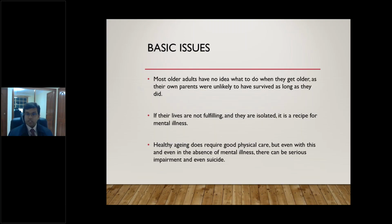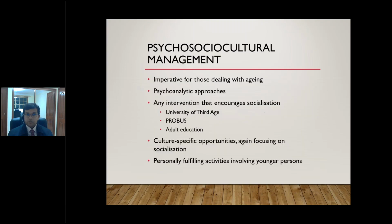We know that healthy aging does require good physical care, but even with this and even in the absence of mental illness, there can be serious repercussions. So for psychosociocultural management, which is imperative for those dealing with aging, there are psychoanalytical approaches in terms of having a qualified psychotherapist to be able to provide same. But those are very few and far between.